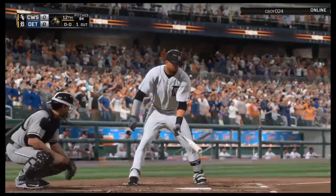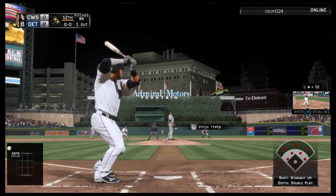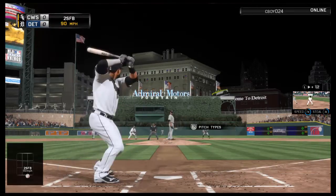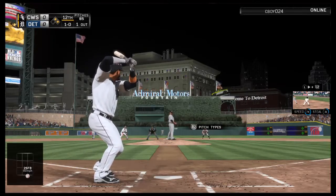Now to the plate, Victor Martinez. He'll look to bounce back after striking out his last time up. Yeah, and he went down in flames, too. Got him in just three pitches. Lays off, 1-0. Possible game winner at second base here with one away.